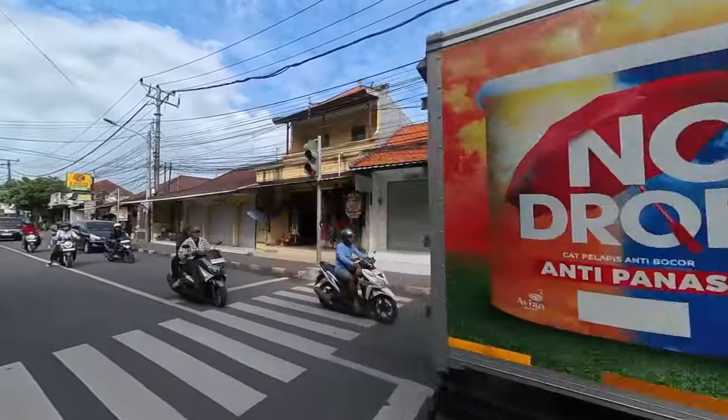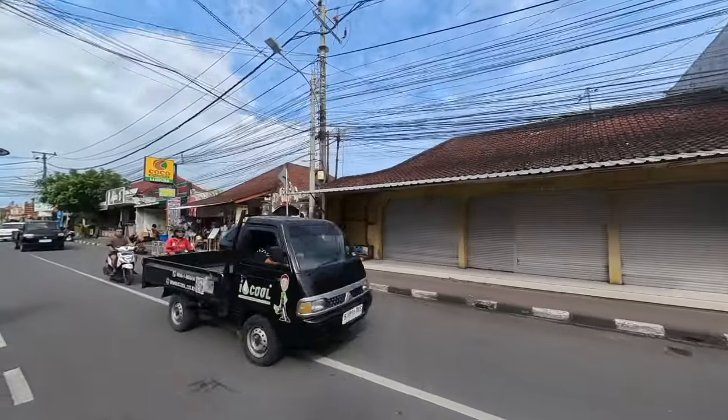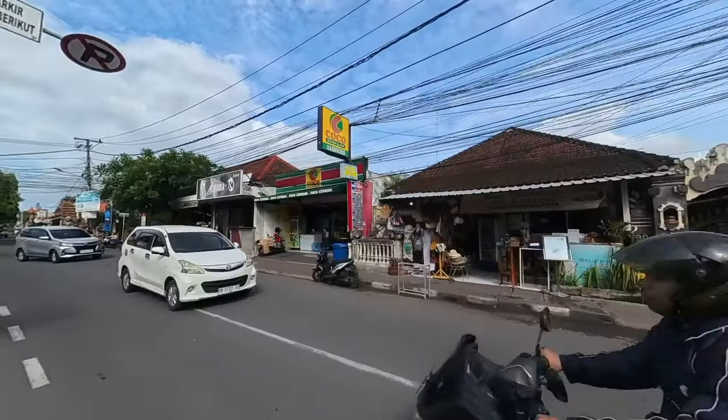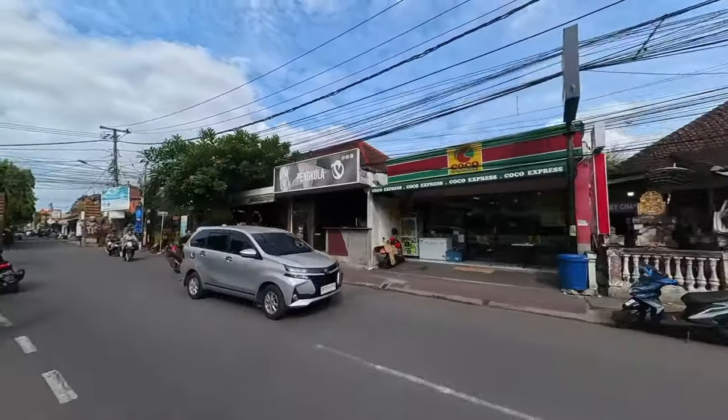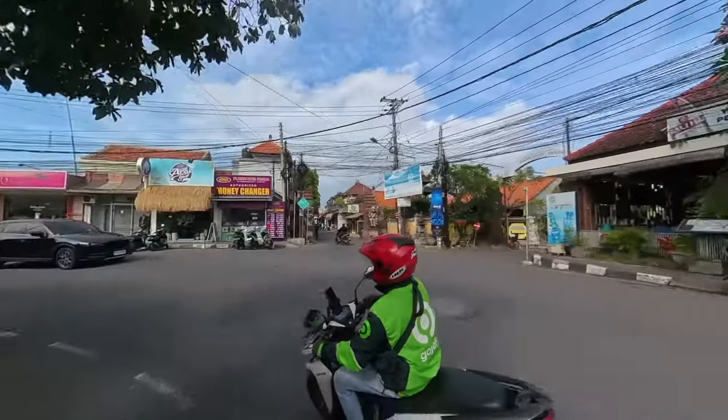Yeah. So this street here actually looks a bit closed down at the moment, but it's not. It's just that we were filming this early on in the morning. All these shops here with the steel shutters down are generally shops that are selling tourist souvenirs and stuff like that, you know, surfboards and things like that.